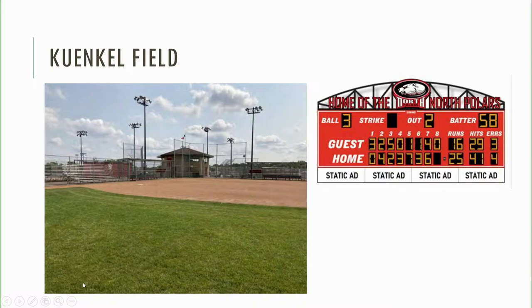Most recently, the school district has proposed to install a new scoreboard. There's an image of it on the screen. According to their proposal, the school district would pay for the scoreboard. They would use the four ad spots to pay for that cost, and they would not accept any further ad revenue after that. So according to the district representatives, the proposal does not include any revenue that would go to the city. If the city agrees to accept the scoreboard, then staff recommends that we engage with the city attorney to put a prepared agreement together that would identify ownership and maintenance responsibilities.